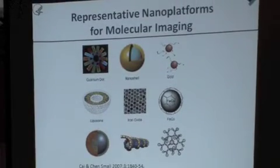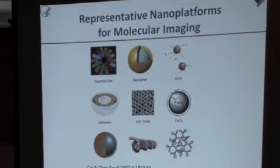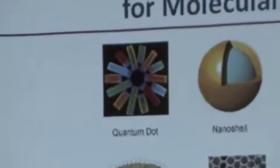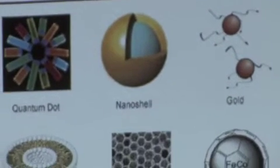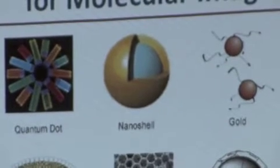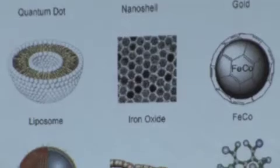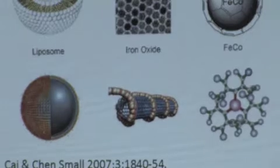So I'll give you a few examples of nanomaterials that have been used, at least at the preclinical level, meaning either at the cellular level or in small animals, rodents, large animals, pigs, dogs, primates, to test different nanoparticles. So for example, the light-emitting quantum dots, gold nanoshells, gold nanoparticles, very old-fashioned liposomal nanomaterials, iron oxide, then iron cobalt, ultrasound microbubbles, carbon nanotubes, dendrimers, and so on. Some of them are probably very familiar to you, some of them not necessarily.